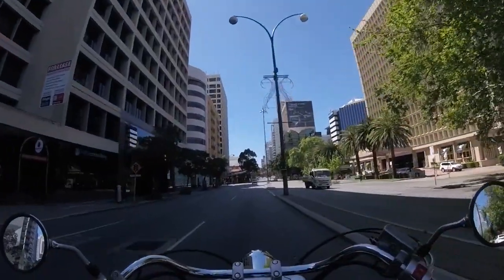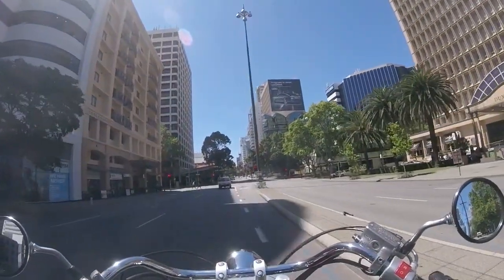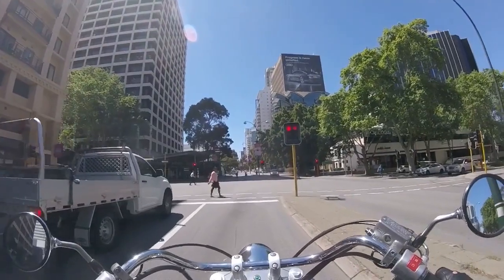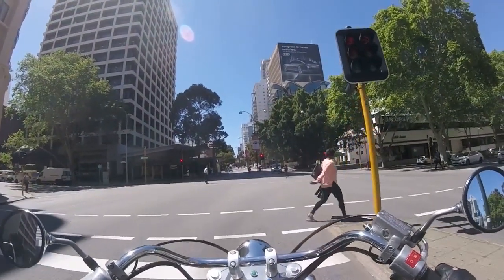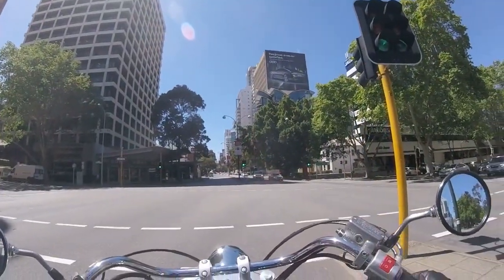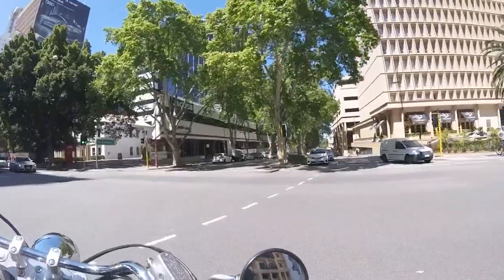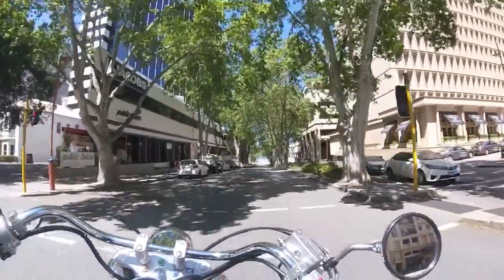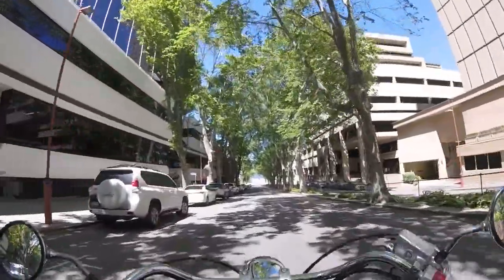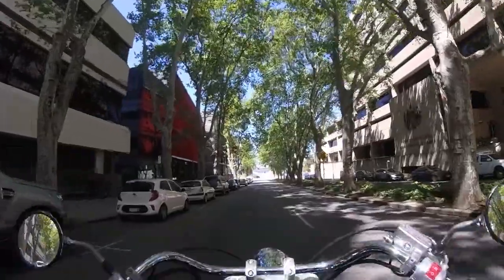Just coming up on the right hand side here is the Perth Concert Hall, and it has a 1900 seat auditorium, and is home to the West Australian Symphony Orchestra as well. There are quite a few concerts held there, and it's a popular venue for artists here in WA as well. Alright, turning right down onto Victoria Street and heading down towards the Swan River.